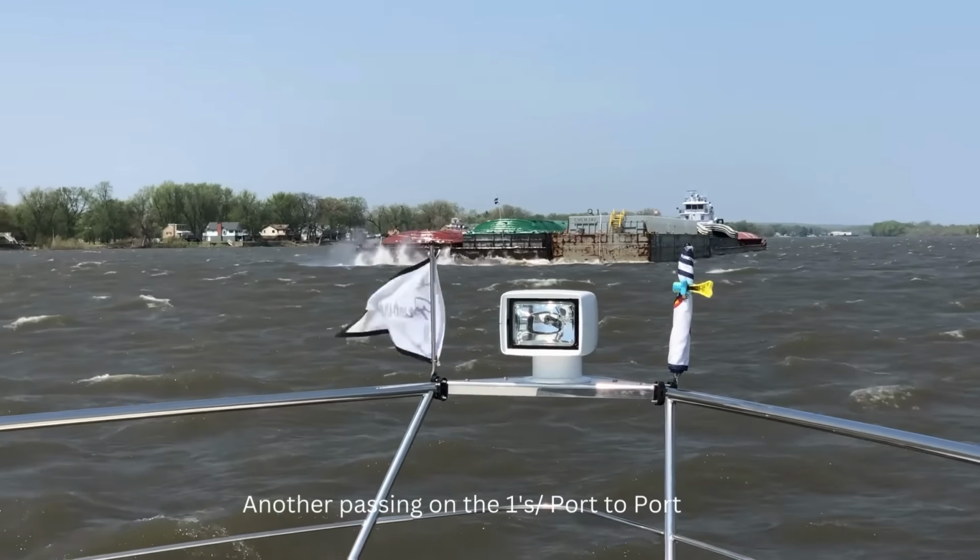Passed him 2 hours ago, and they got to this lock, and we've had to wait about that much time for him to come, because they want us to go in the lock with him. So that's part of the boating.